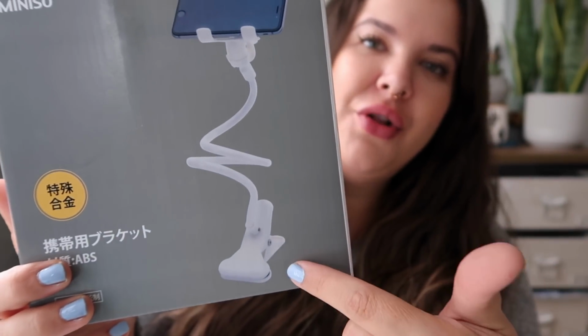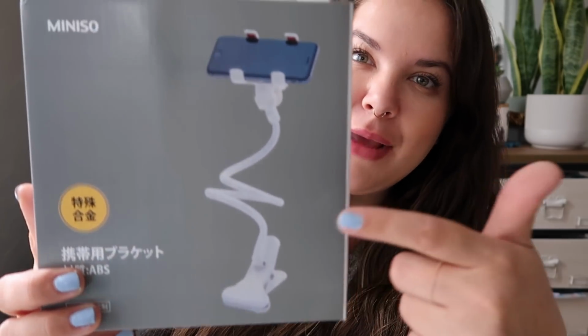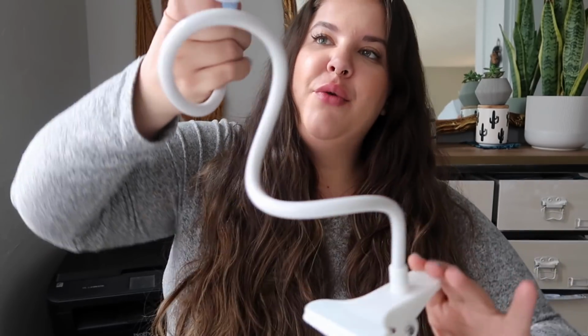This is just a little phone holder clip. It clips onto the corner of a table, and then it holds your phone. I'm actually using it right now because I was using it while I was throwing on some makeup. This is what it looks like. Clips on to the edge of the table really well.